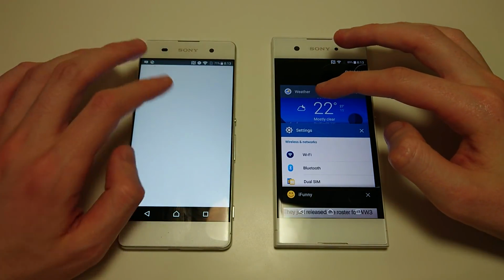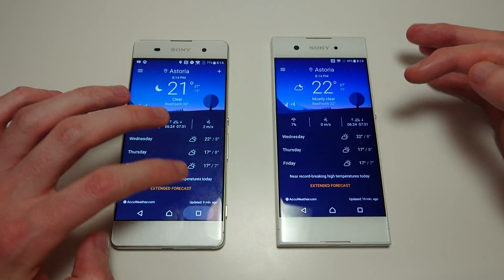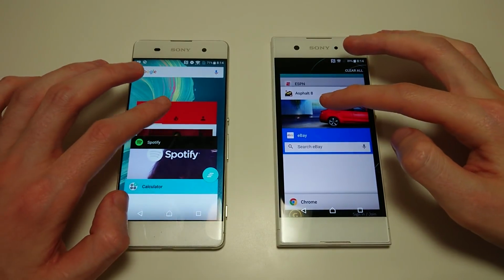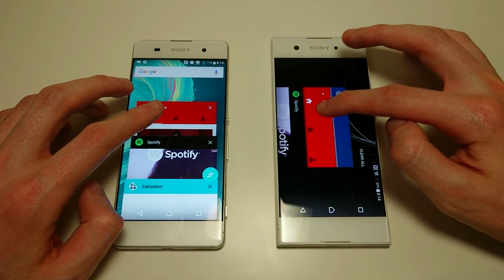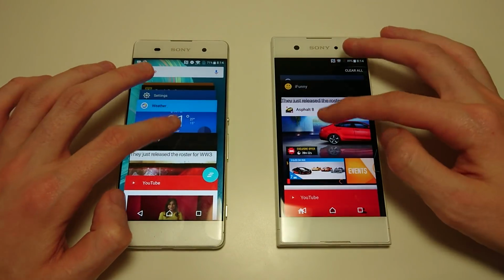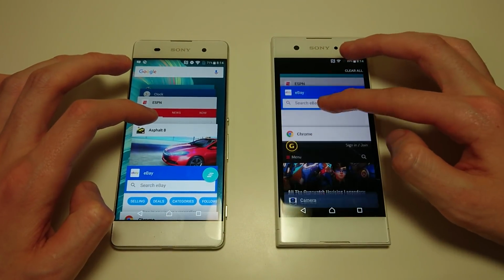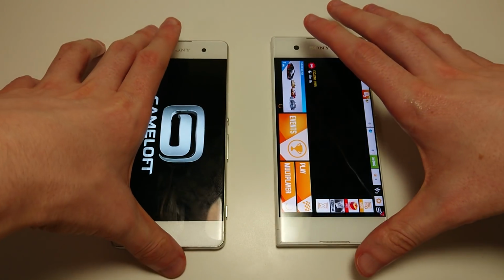Alright, let's go back towards the beginning. Let's do weather. Yeah, wow. Another big advantage there for the XA1. Let's do iFunny. Once again, wow, Sony really improved their optimization even on the lower end phones. Sorry about that, guys. Let's see YouTube. Yeah, wow, no contest here. Spotify. And there's a couple more. Asphalt 8. Did actually click on this a second ago, but looked pretty impressive there for the XA1. Once again, you do have it completely reloading here for the XA.